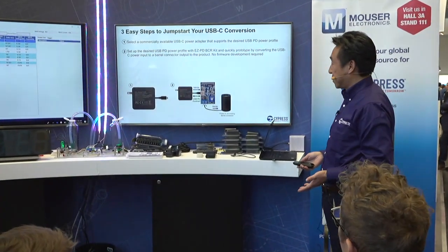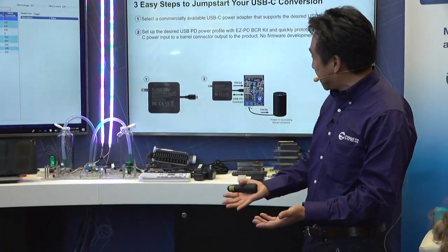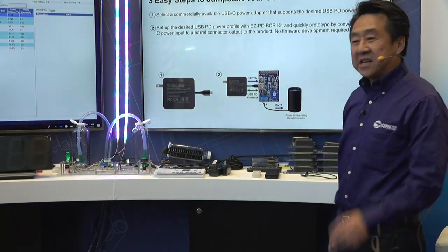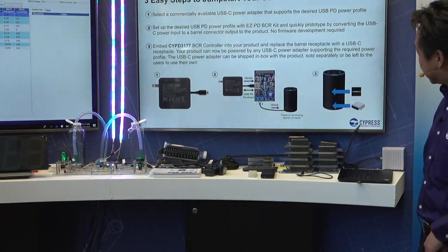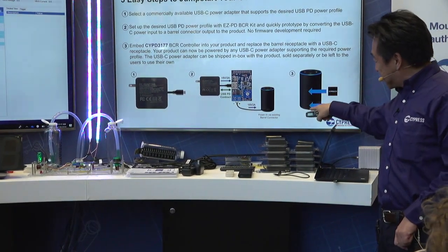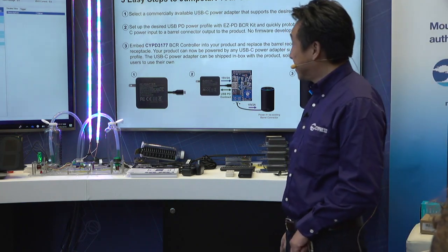Very simple, right? So you take this to your boss, say, hey, I just did a prototype, we can convert the connector to Type-C. And he gives you the okay to start the project. You buy the chip from Cypress, put it in, convert this connector to Type-C, and you're done, right? Very simple. But you know what?